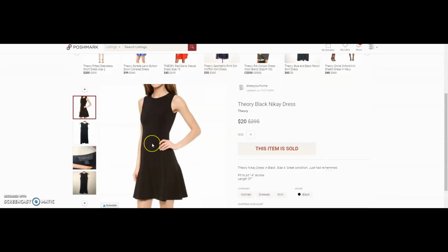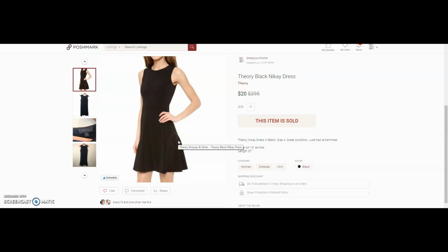The next item that sold was this Theory black Nikkei dress. It sold for $20. It sat as well for quite some time. I actually paid $5.99 for this dress at a Goodwill retail store in North Carolina, I believe.